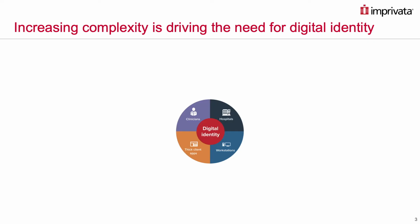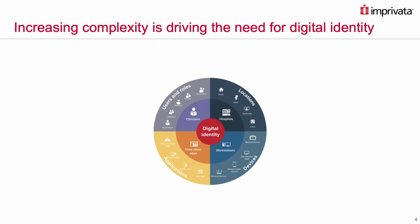So when health records were first digitized, the world was much simpler. Clinicians worked within the four walls of the hospital, and they worked on thick client workstations, accessing local applications. And since then, the complexity has increased. We like to think about that along four different planes, with users and roles, and it's much more fluid and dynamic now, and just the number of roles that an organization needs to think about.